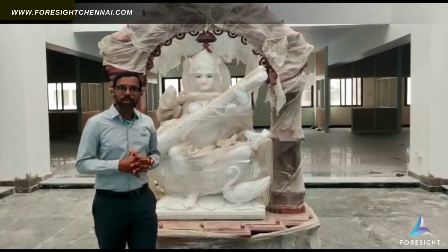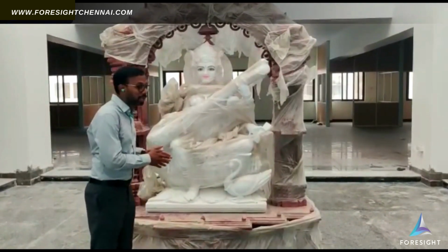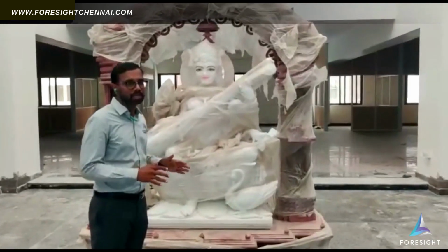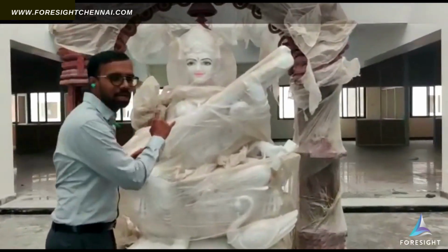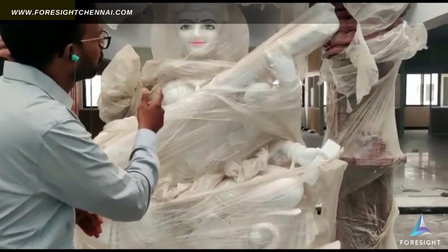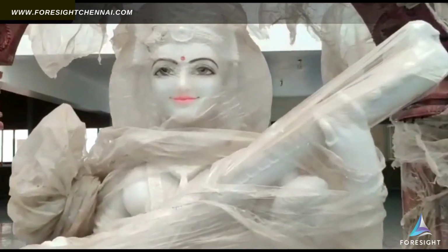Guys, you must be wondering what I'm doing here. I'm standing in front of Saraswati and this statue is amazing. Great work done by the sculptor with quality finish. Look at the kind of carving and the detailing on the eyes and the lips. This is an amazing job.